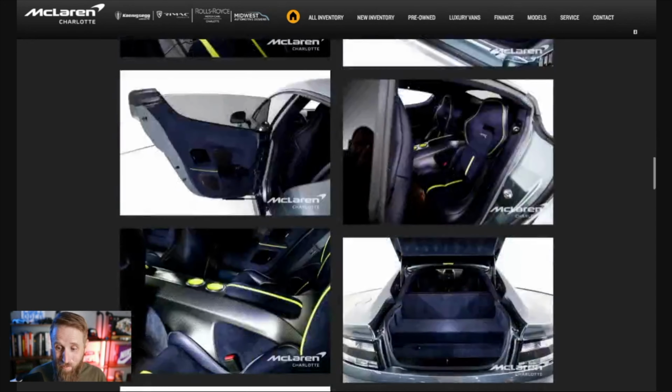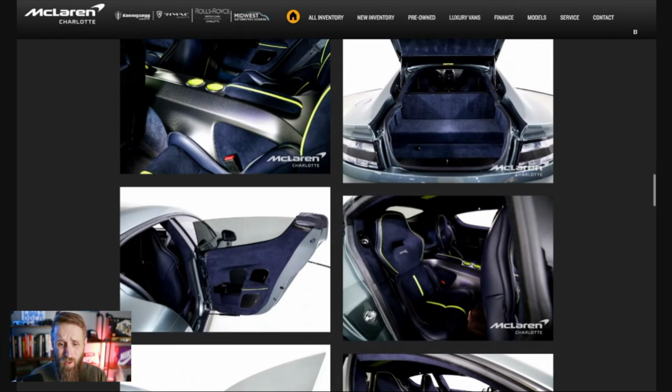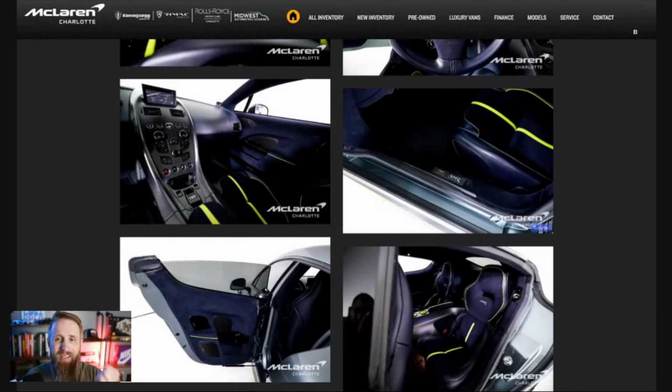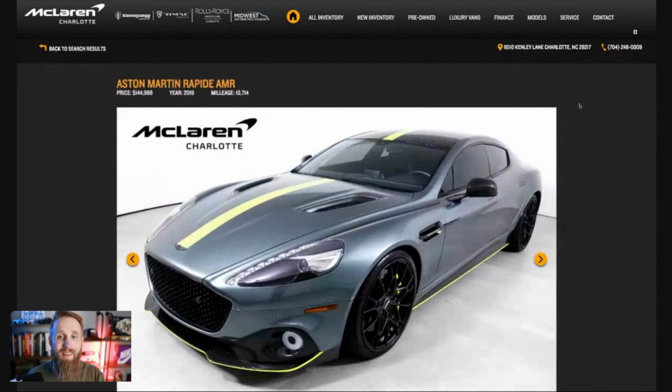This thing is bold again. You've got bright yellow, greenish neon accents with a blue interior with carbon fiber with a green exterior and a white strut tower bar. All these things on paper do not make sense. But for whatever reason, you put them all together, I like it.